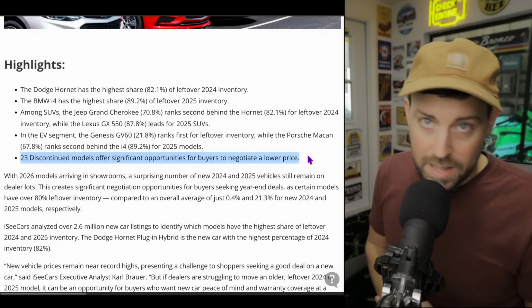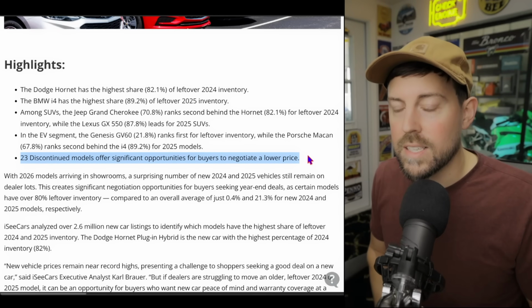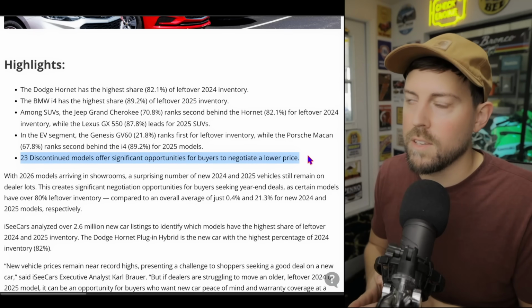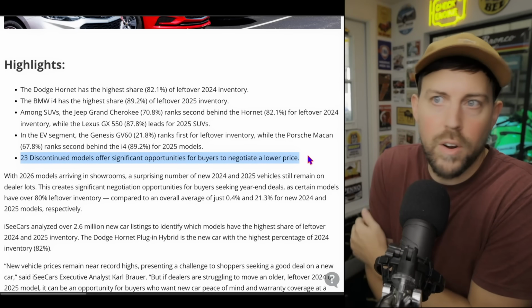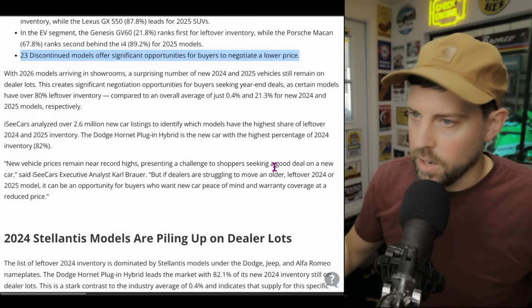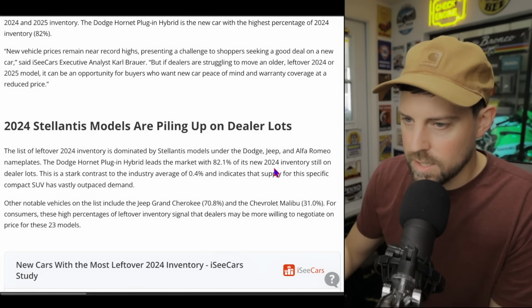Like if you look at something like the LC500, which was discontinued, a very niche, bespoke, beautiful car, those cars, even though they're discontinued, they're not going to be discounted. Just do your research on each individual car when it comes to discontinued cars.